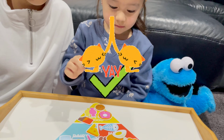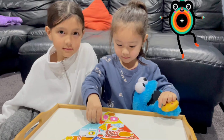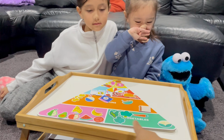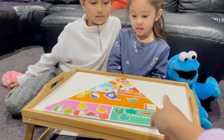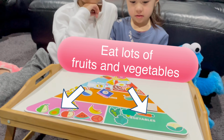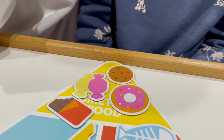Okay, so we've done the food pyramid. Did you enjoy that? Yeah. Did you have fun? Yeah. So what this means is, see how the vegetables and the fruits are really big, and the grains? Those ones you need to eat lots of. You need to have lots and lots of vegetables and fruit to be healthy. And you only eat chocolate, donuts and cookies only sometimes.